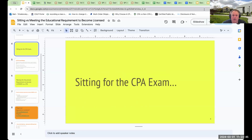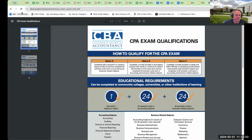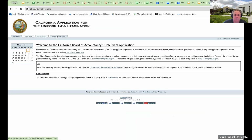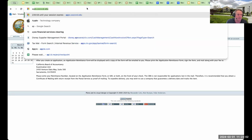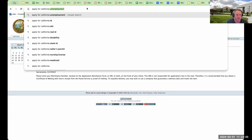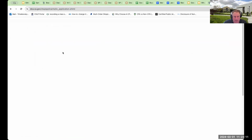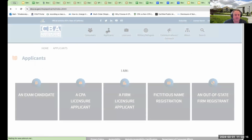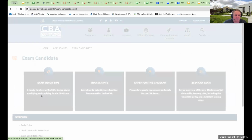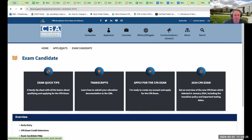By the way, when you're applying to sit for the CPA exam, coming back over here, I'm going to go ahead and duplicate this one. Okay, so to apply for the CPA exam, just type in, apply for California CPA license. When you type this, California CPA license online application, basically, and if I come over here, applicants, let's see where this takes me. I'm an exam candidate, and where do we go over here? Forms, I don't know, hold on.